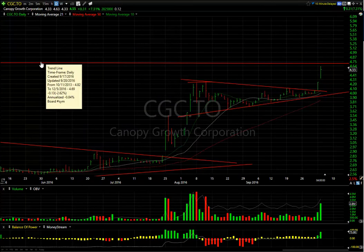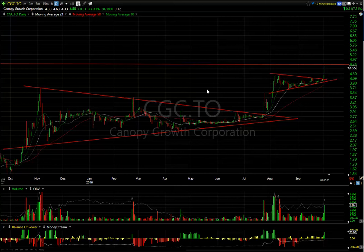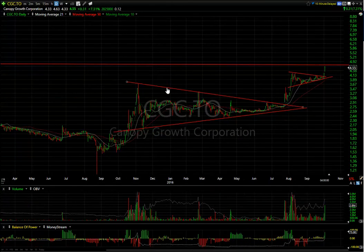Cannabis stock Canopy Growth. You can see the recent coil breakout, tight coil, and then explosive move with 2.8 million today. This is the all-time high. If it gets any higher than that, this could spike.